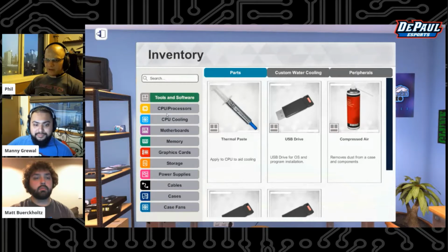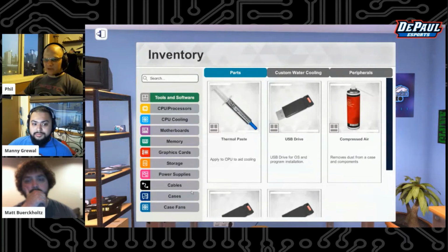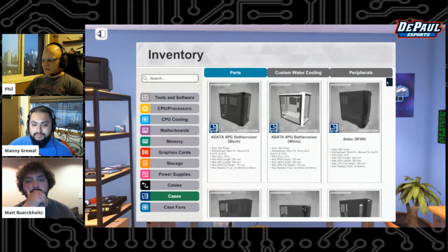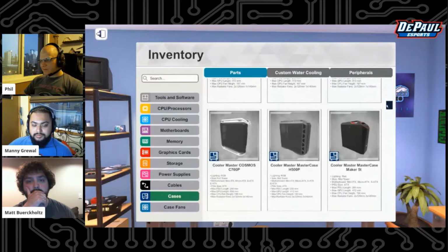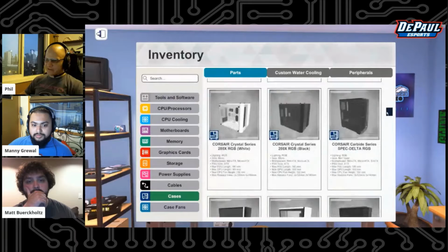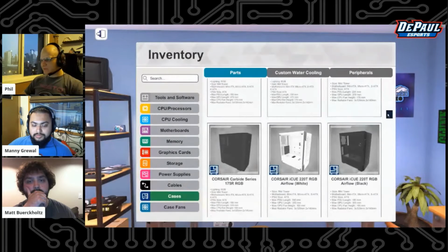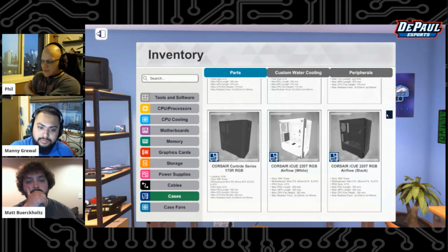So here we'll look at the basic parts that go into a PC. Everything sort of starts with your case. This is the container that contains all of the parts. And this game shows you a good selection of cases to choose from. There are all sorts of different builds you can do. If you're going to do a big custom water loop cooling sort of PC, then you're going to want what's called an ATX full tower.